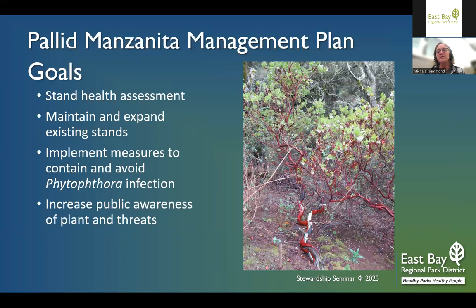Here are the pallid manzanita management plan goals, which will be the focus of the rest of my talk. We will be doing ongoing stand health assessment, and we're going to maintain and expand existing stands of pallid manzanitas. We're going to implement measures to contain and avoid Phytophthora infection, and we're going to increase public awareness of the plant and its threats.